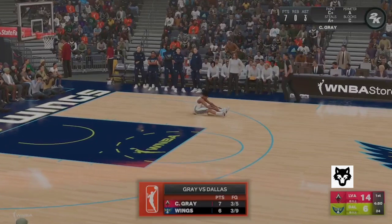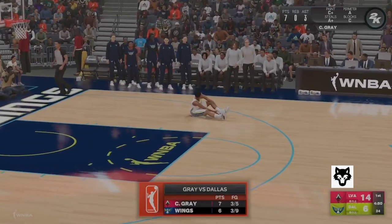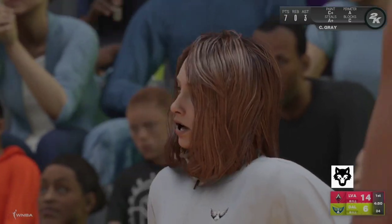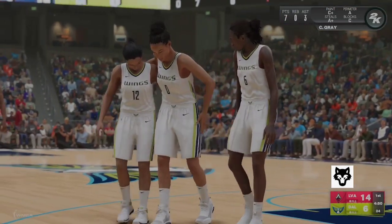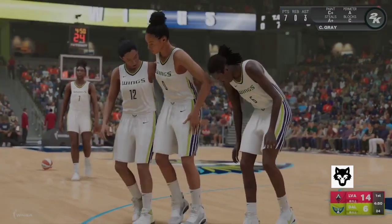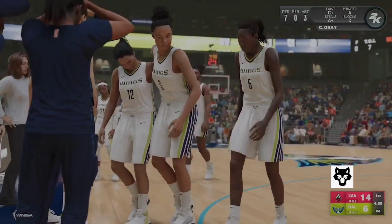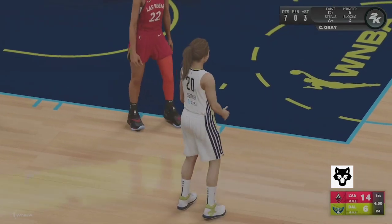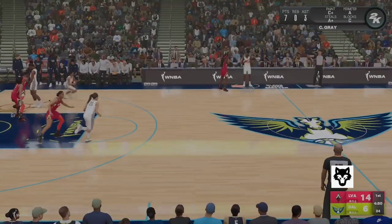Well, the grimace of pain tells it all. She's hurt, and let's just hope she's okay. Man, this is something you just hate to see. Yeah, it's a tough part of the game. Hopefully it's not a serious injury. Substitution for your Dallas Wings. Number 20.